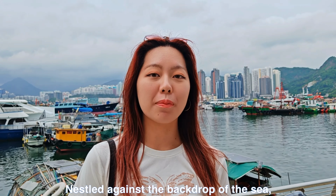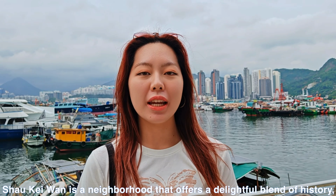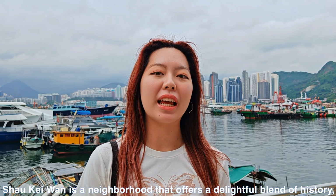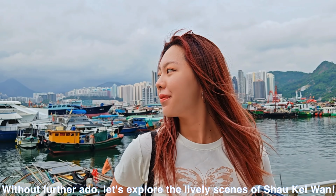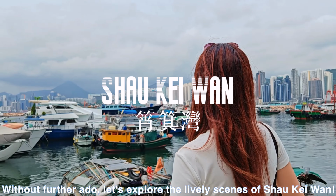Nestled against the backdrop of the sea, SHAU KEI is a neighbourhood that offers a delightful blend of history, culture and stunning coastal views. Without further ado, let's explore the lively scenes of SHAU KEI.